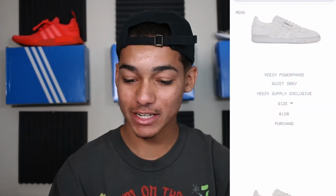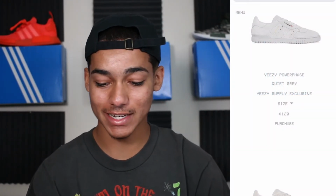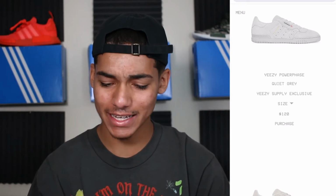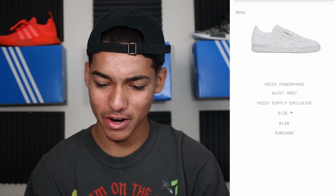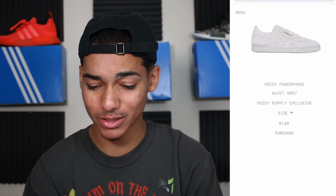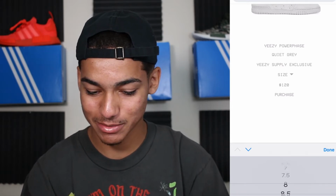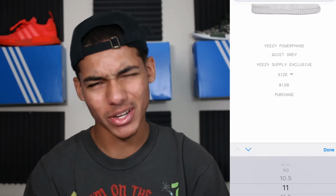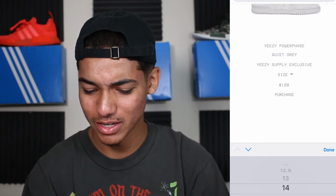So right now I'm on the Yeezy Supply website, and if I scroll through, the first thing that I see, and I think it actually came out today, is the Yeezy Power Phase. This one right here is the Yeezy Power Phase in the quiet gray colorway. Right now it's $120 and it seems like it's still all available, and on top of that, it's a Wednesday that these are dropping, so that's kind of weird. But it looks like they have a full size run.